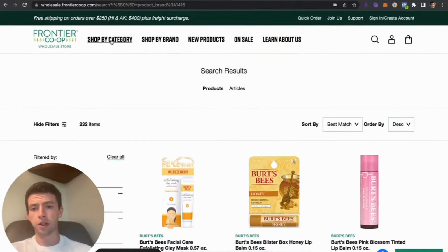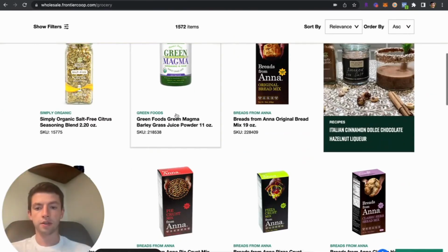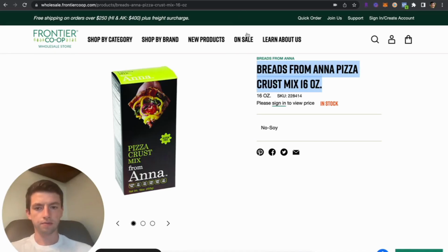In terms of, you can also just go category. On here, it's important to note you always want to check what it's actually applying for on stuff. Like if you're in grocery, you need to make sure there's a matching list of stuff on Amazon. Like let's see, for example, right here. So like breads from Anna Pizza. Let's see if these are on Amazon.